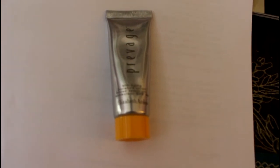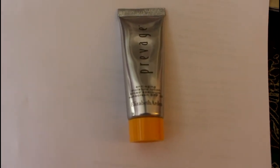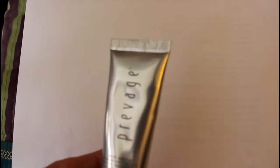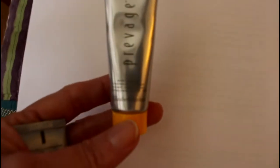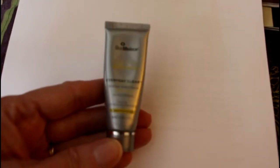And these two kind of fell by the wayside a little bit because I was using other things. So the first one is from Elizabeth Arden, and it's Pre-Beige, and it's a moisturizer that actually has SPF in it as well. I really like this. This is a really good size sample. I think it's really a travel size, not so much a sample, because I've seen samples of this and they're much smaller. And finally, the only other thing I didn't finish was from Skin Medica.